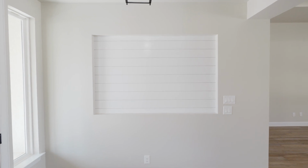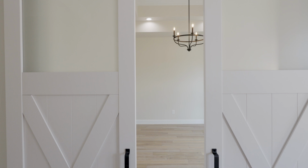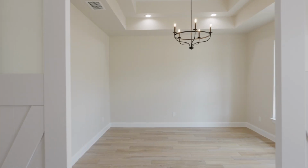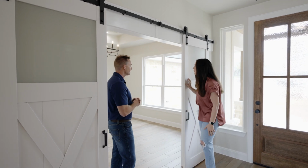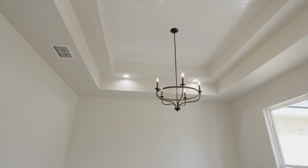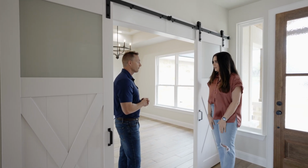We've got shiplap in this niche here, which then ties into this dedicated office space. Brought in the barn door element, but still keeping that privacy. If you're sitting in here, need to take your Zoom call, don't need anyone peeking in on you. And then the pop-up ceiling up in here. So this whole space, though they're separate, still feel cohesive. Love it.